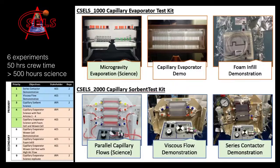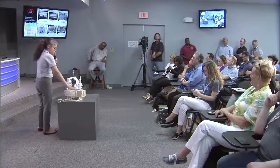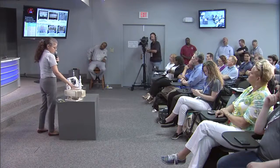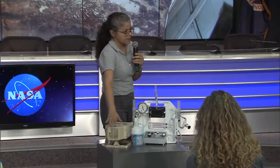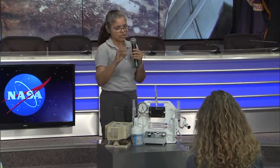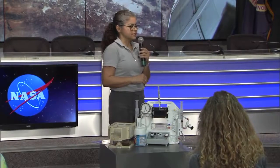Up on top are the ones that are more associated with the capillary evaporators. So the one in the middle you see right here is a demonstration unit of a capillary evaporator. We'll fill it with an ersatz and then use a fan to dry that out over 5 days and watch how it dries in its container. The first one is a science article.